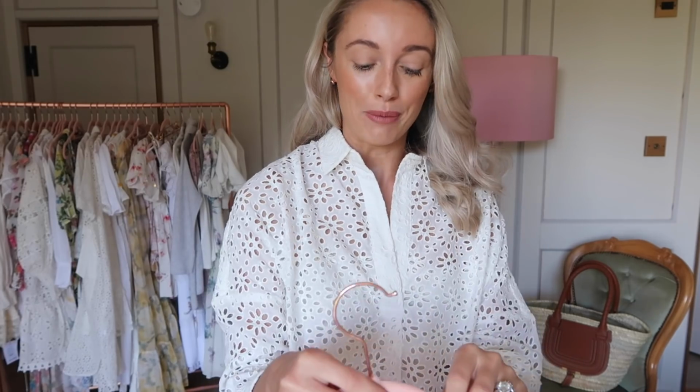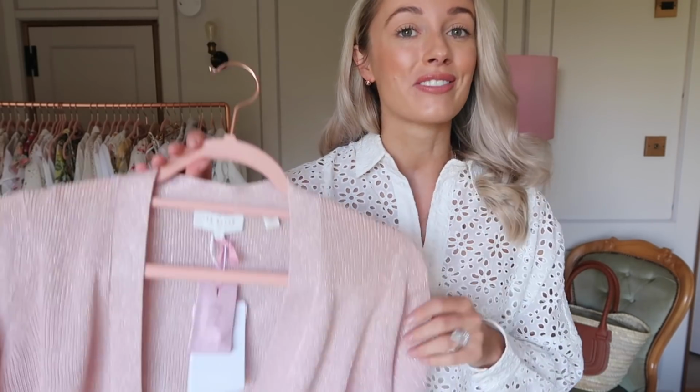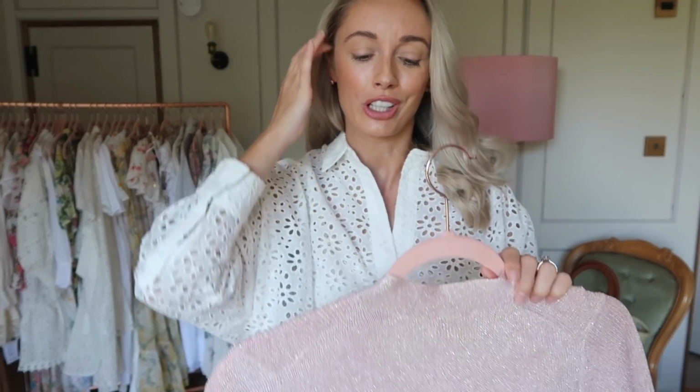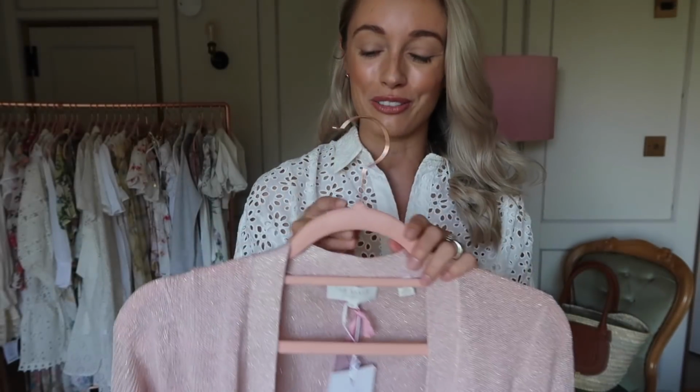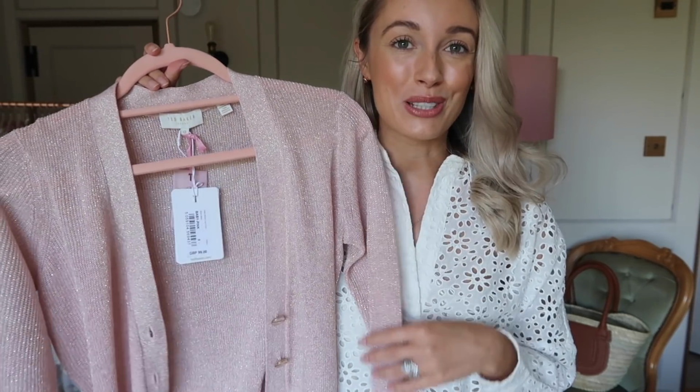So I mentioned earlier my newfound love of cardigans, and I wore this to shoot the Ted Baker IGTV. I've not worn it out of the house yet, still got the tags in. This was £99, which is a high price point for a cardigan, but I would say this is an occasion wear cardigan. As you can see, it has got little metallic threads running through. Sparkly pink cardigan. It's just, again, one of those things for wearing with a summer dress just to take the chill off your shoulders, and I think the colour is just absolutely beautiful.